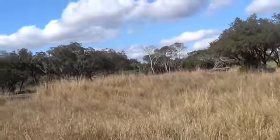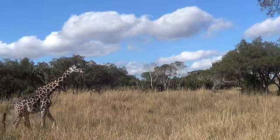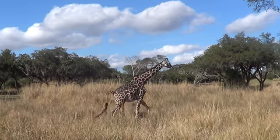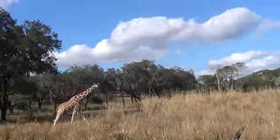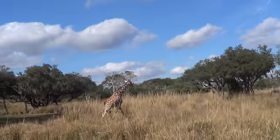Note how its coat is very disorganized and random. Whereas the one to the far side to the left there is a reticulated giraffe. Note how its coat is very organized and outlined in that white lining. Now the word reticulated comes from the Latin word reticulata, which means net-like. Just like human fingerprints, their coats are unique to them.